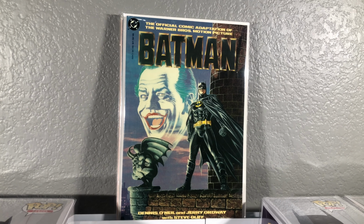Batman 442. And then this is some Dark Victory stuff. This is Dark Victory number 6. Number 1. Okay, this is a different seller now, I think.